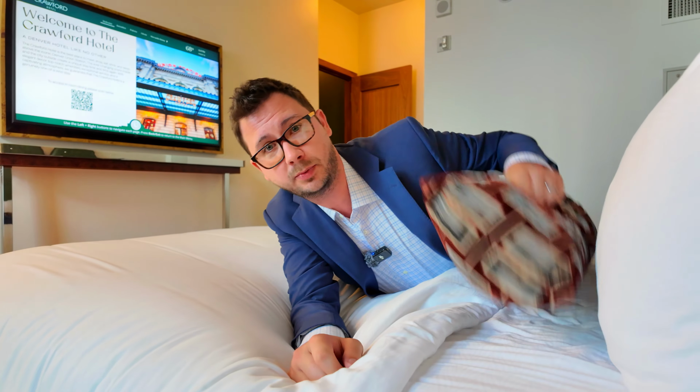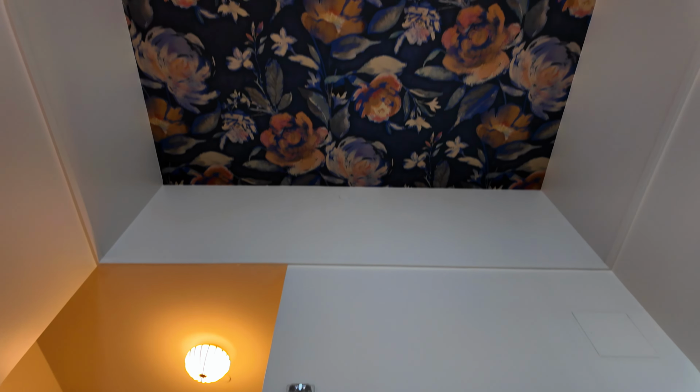That is nice and soft. I think that's gonna be a really nice sleep. Also, I think the brown on this pillow matches pretty well with the brown and green that goes throughout this hotel room. Pretty good. Okay, and while we really like the bed, I think the best part of the bedroom is actually just above the bed. Check out the ceiling in this room.